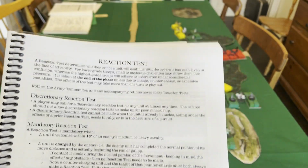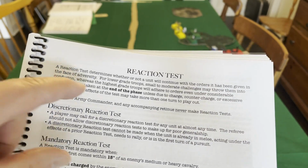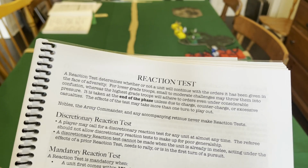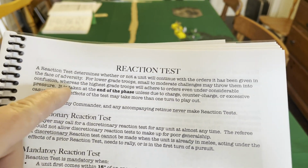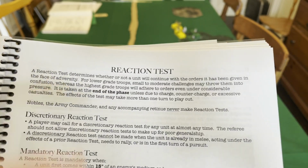So just a word on reaction tests. Again, we're looking at the 142 rules instead of 143, but this did not change. So reaction test determines whether or not a unit will continue with its orders. It is taken at the end of the phase unless due to charge, countercharge, or excessive casualties.